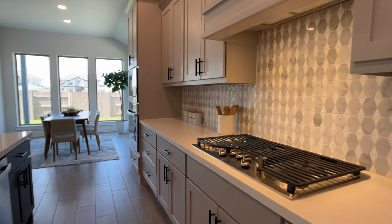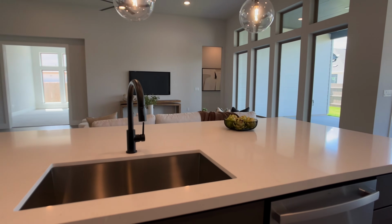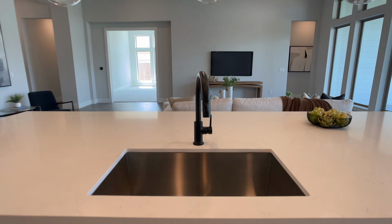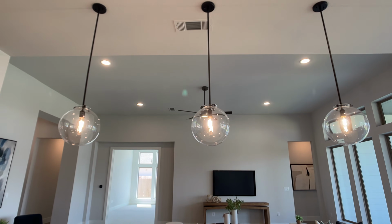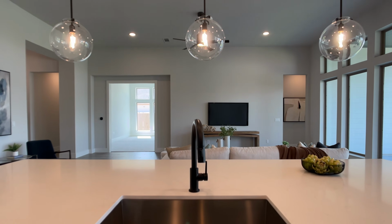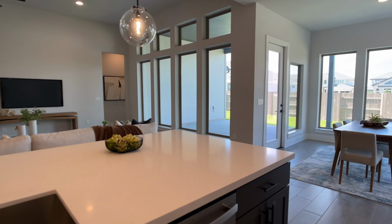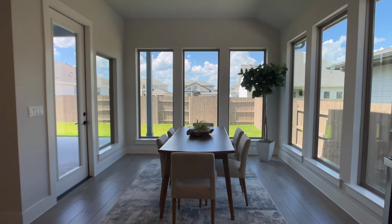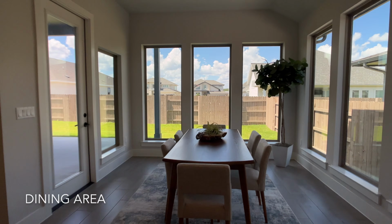Back here in the video, we just took a look at that custom range hood and that beautiful tile backsplash, and now we're looking out into the living room where we see our really wide open stainless steel undermount sink with the adjustable Delta faucet head and these really beautiful pendant lights that just help add some additional lighting here into the kitchen. Over on your right is going to be your in-wall microwave and your oven. And then straight ahead, we have your dining area with this beautiful wall of windows and a beautiful backyard view.